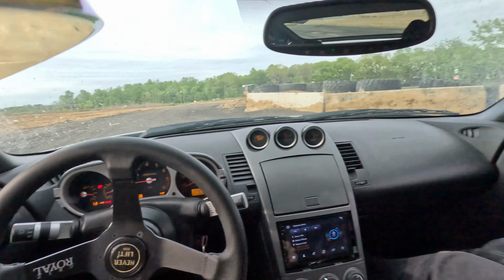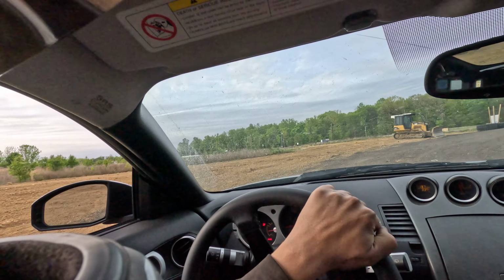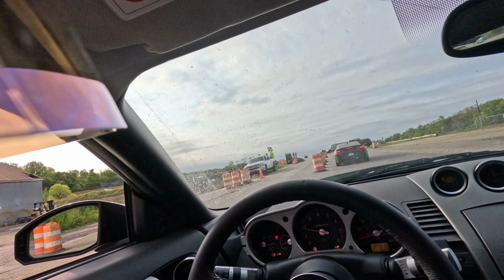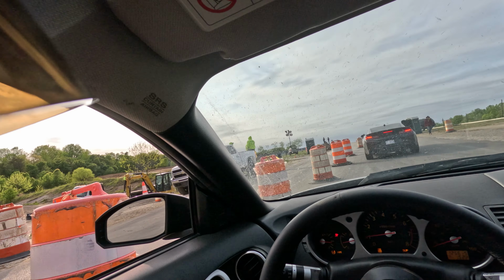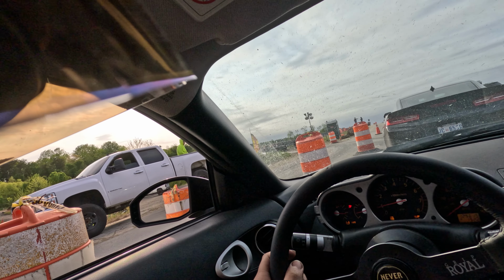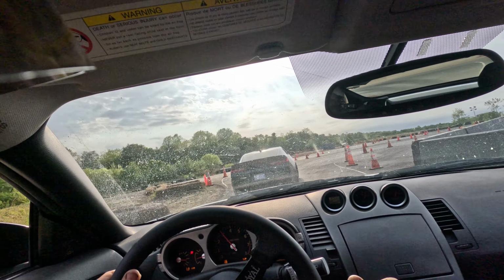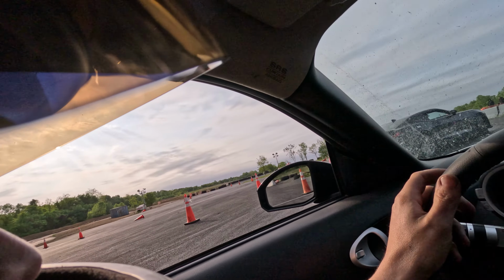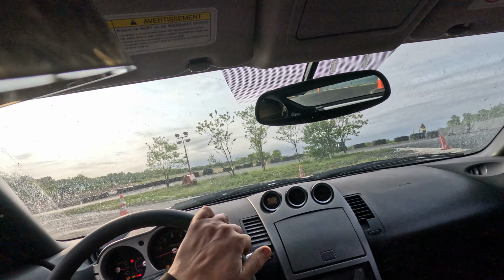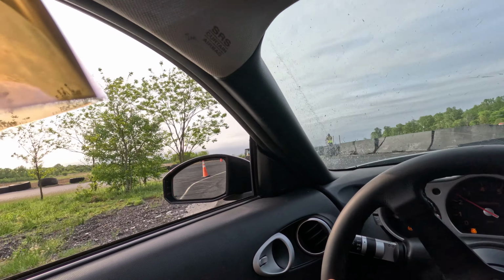Let's go. Putting on a clinic for him, eh? Hell yeah. That was good. All right, we're about to run a tandem with this Camaro. So I'm just going to keep my distance a little bit because I don't really know him, so. Oh, Z just... Yeah, see, yep. That's why I didn't want to be in the front.